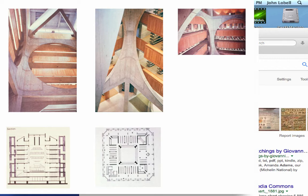So, that's a digression for Kahn's notion of the building. It's a complete entity. It's not something that unfolds over time.